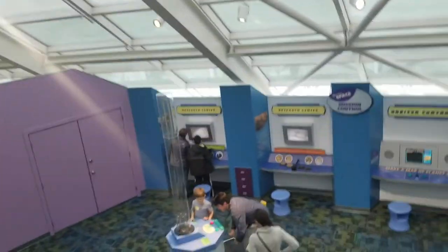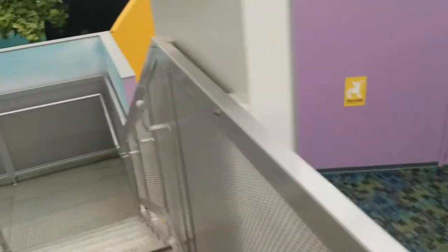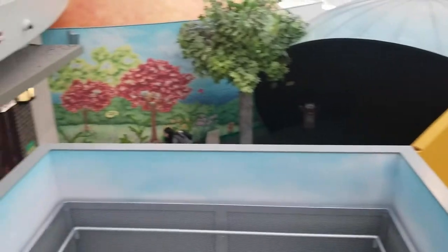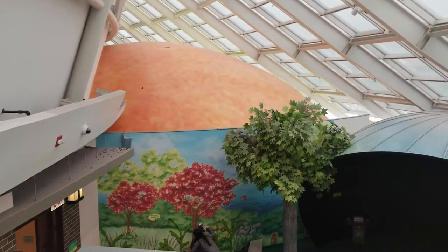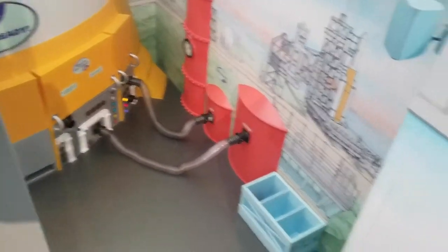And over here, we have some more of the research center stuff that we looked at earlier. Over there is the campsite and the vegetables. There's the backside of the sun. And then stairs down into the rocket area. So yeah, that's where we are.